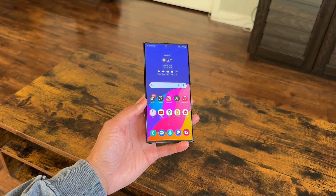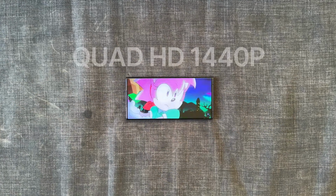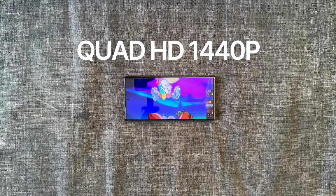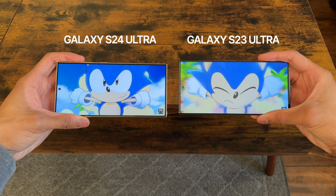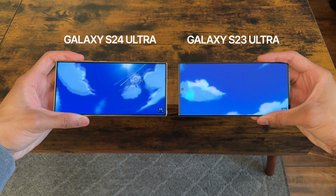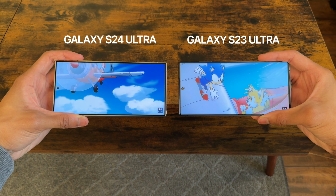Now, going deeper into the list of ways that the S23 Ultra's display is still top tier, it has a quad HD 1440p display that has easily given me the best visual experience when compared to the Galaxy S24 Ultra, Pixel 8 Pro, and iPhone 15 Pro Max. Giving a side-by-side comparison with the Galaxy S24 Ultra, you can see that the colors on both phones are extremely vibrant, the resolution is the exact same, and the bezels on the S23 Ultra are thinner, which can look better whenever watching videos.